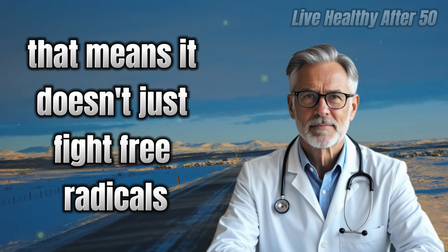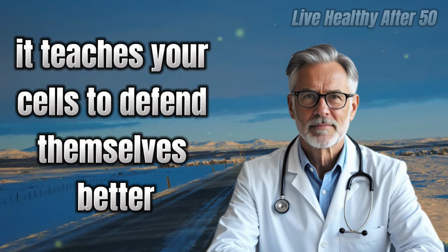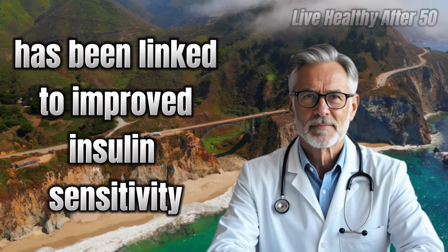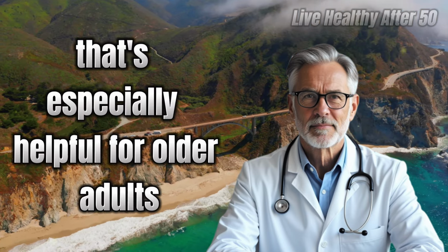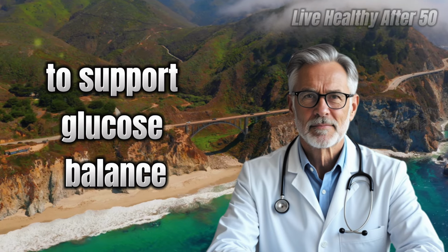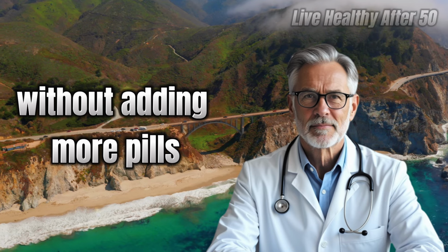That means it doesn't just fight free radicals, it teaches your cells to defend themselves better. Sulforaphane has been linked to improved insulin sensitivity and reduced blood sugar levels. That's especially helpful for older adults looking for natural health solutions to support glucose balance without adding more pills.